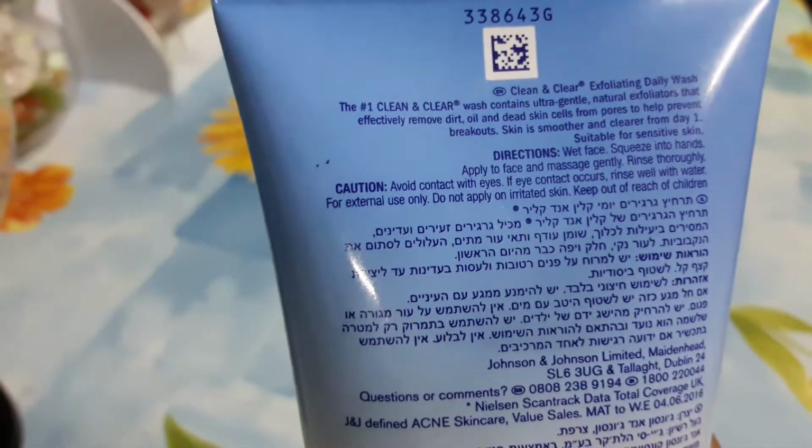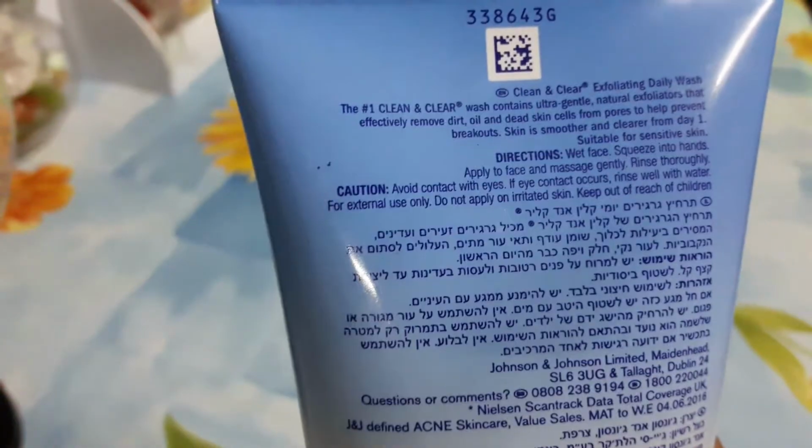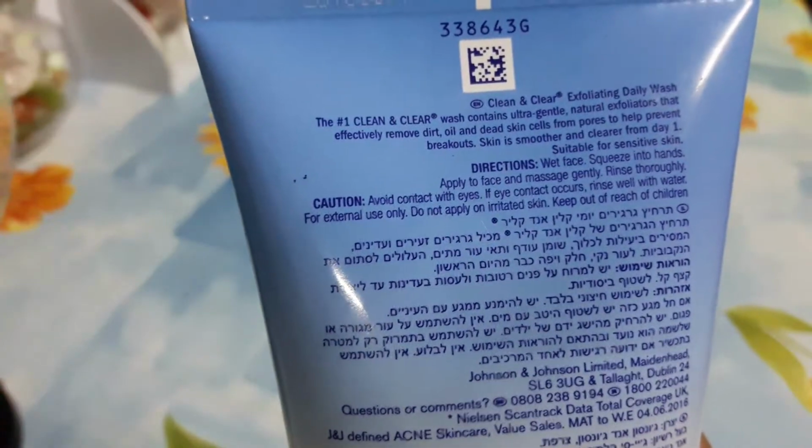Caution: avoid contact with eyes. If eye contact occurs, rinse well with water. For external use only, do not apply on irritated skin. Keep out of reach of children.